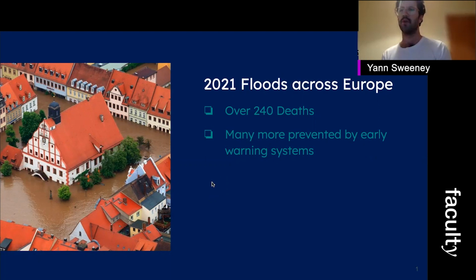Here, flood warnings were put out, but local authorities could not get to the care home in time, and 12 residents tragically died.